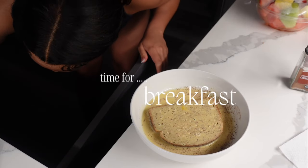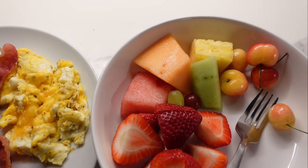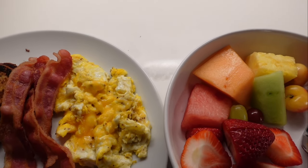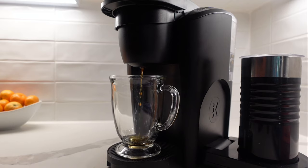Coffee addict. I'm sorry, I am, and I admit it. So yeah, I have to make me some breakfast. So I just made French toast, some fruit, eggs, bacon, and I also had some breakfast potatoes as well that I didn't plate. But yeah, that's pretty much it for my morning routine, you guys.